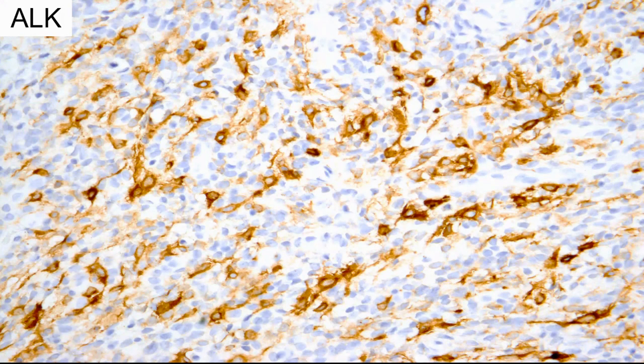In the uterus, the majority of these tumors are positive for ALK by immunohistochemistry. They show a cytoplasmic granular staining and may or may not have perinuclear accentuation. The amount and intensity of staining varies depending on the tumor, of course, and also on the antibody clone that is used.